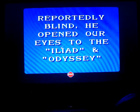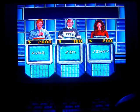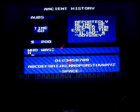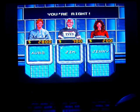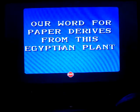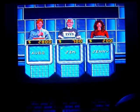Ancient history 200. The answer is Reportedly blind, he opened our eyes to the Iliad and Odyssey. Who was Homer? Ancient history for 300. The answer is Our word for paper derives from this Egyptian plant. What is papyrus?